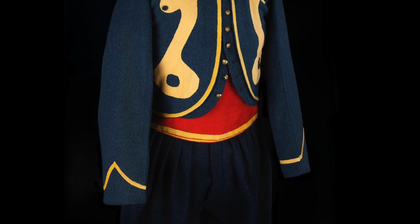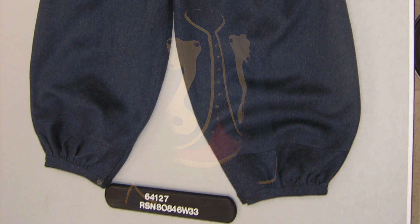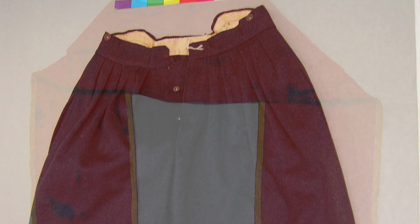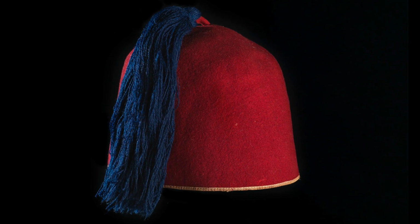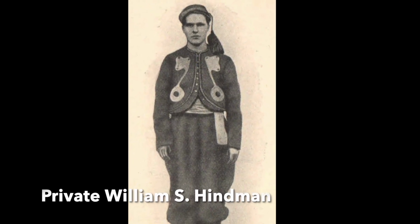yellow tombeau, a stylized false pocket on the front left and right breast of the jacket, a matching pair of trousers cut in the Zouave style, although not quite as full as used by other regiments in the American Civil War, and also not quite as full as those used by French Zouave regiments, a red Zouave sash with yellow trim, and a red Zouave fez with yellow trim and blue tassel completed the uniform. Slight variations in the jacket style can be seen in the unit's regimental history entitled Under the Maltese Cross, which was published in 1910.